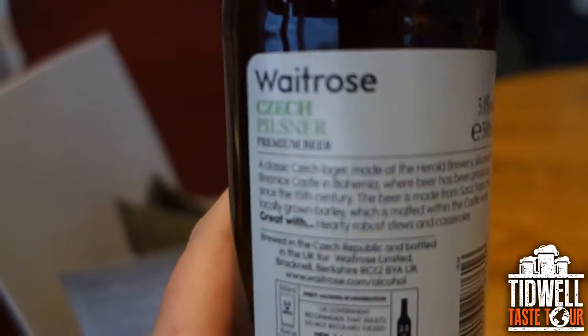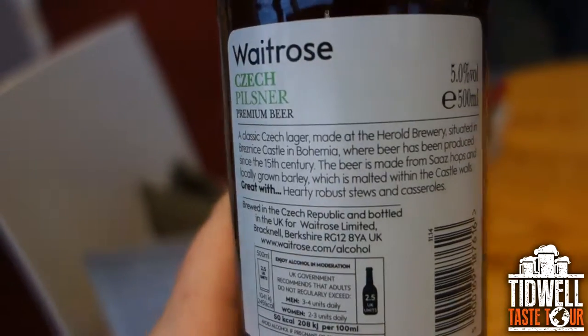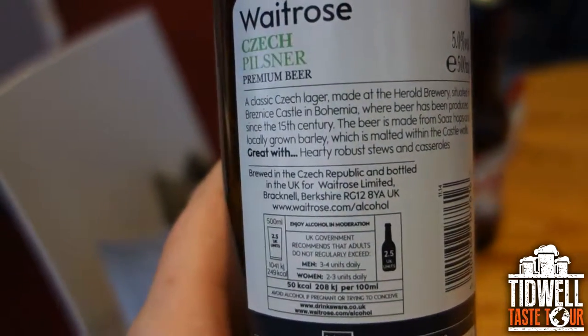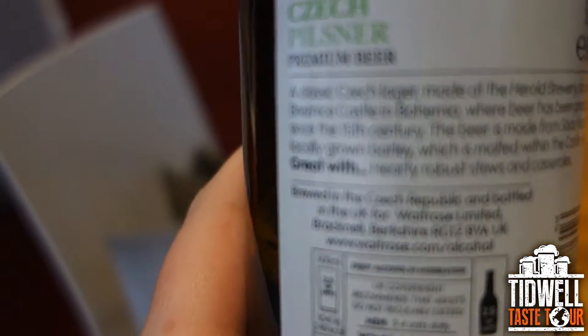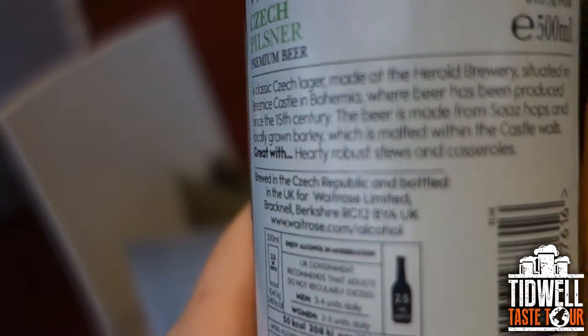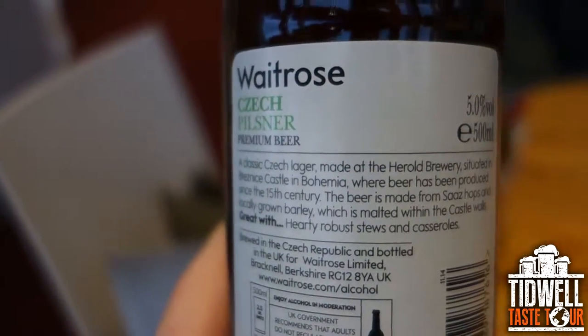That's just what I expected it to taste like. Because Pilsners, to me, taste like Heineken, but better. That's just what I think they taste like. If you can't tell, Pilsners are my favorite.